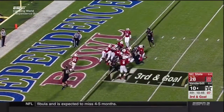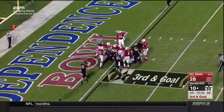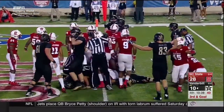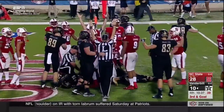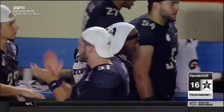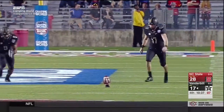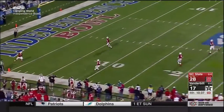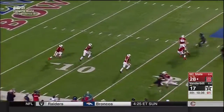Going on the handoff, it's a dive at the goal line by Blasingame. Did he get enough? Yes, he did. Kari Blasingame leaping, touchdown Vanderbilt. Quarter for NC State. They have yet to score here in the fourth. And their last drive lasted all of 14 seconds.